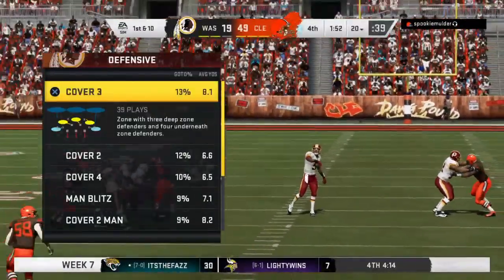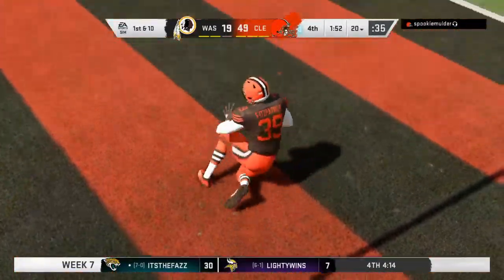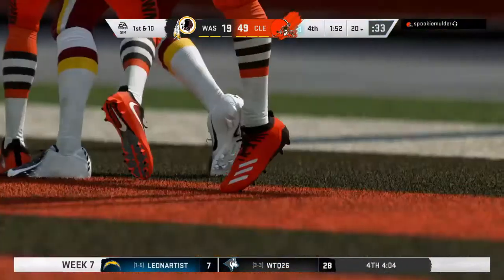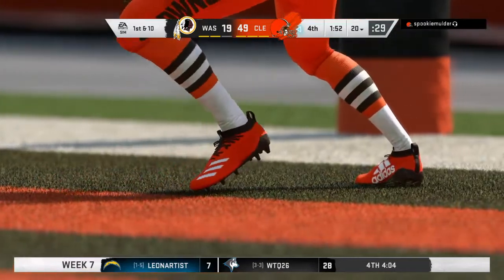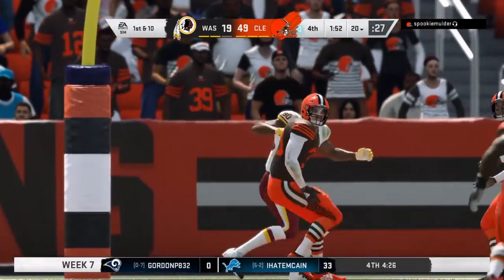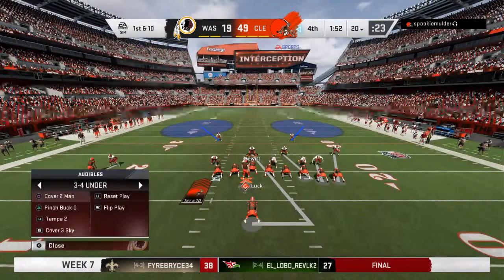Well, this defensive pressure has been constant all game long. The pass rush, the coverage, they've all been excellent, and now they'll tack on an interception here as this one continues to slip just further and further out of hand. The Cleveland offense ready to go. And this game comfortably in hand.